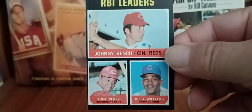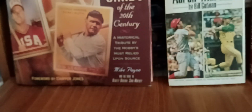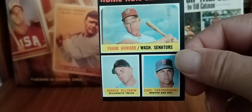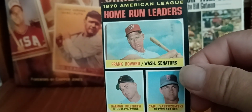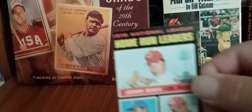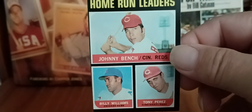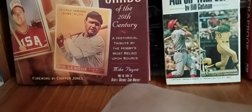Johnny Bench, Tony Perez, Billy Williams. Three Hall of Famers right there. Boom. It's a beautiful card. Home run leaders, Harmon Killebrew and Dick Allen. Hondo, tremendous power. Johnny Bench, Billy Williams and Tony Perez. Three Hall of Famers, one card. I like this one combination.